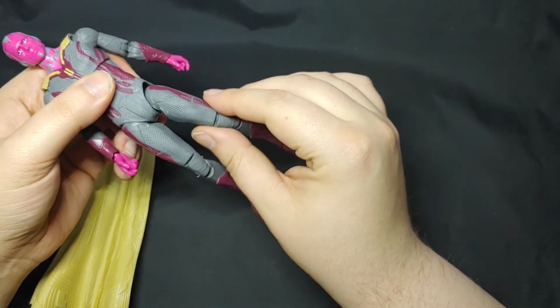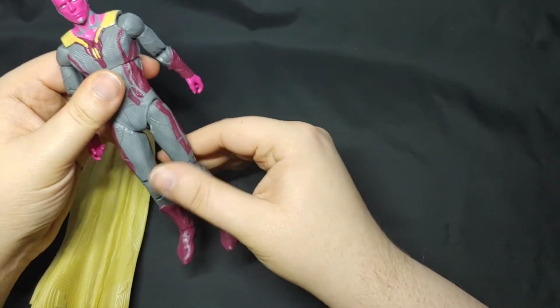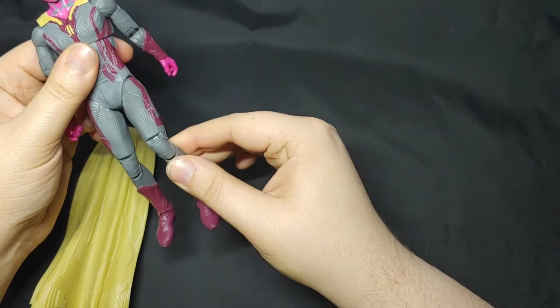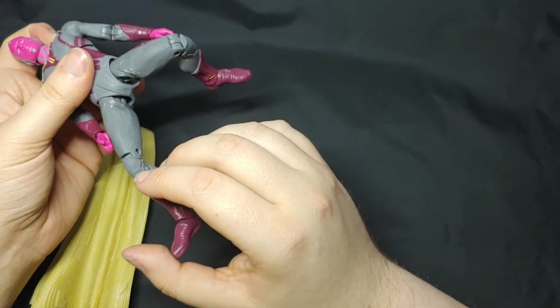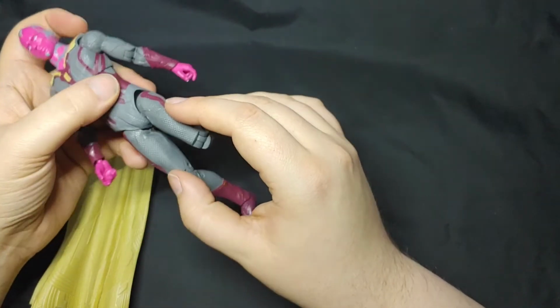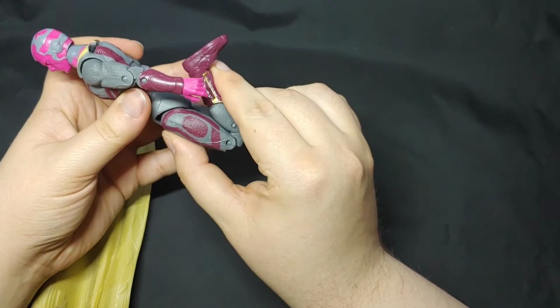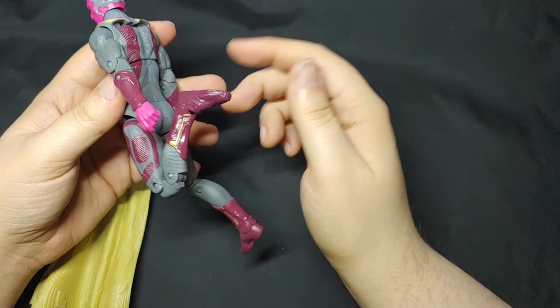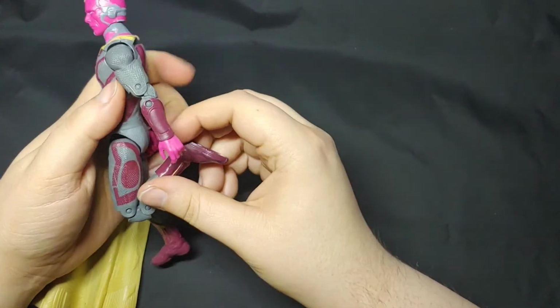But also now his foot, his leg is very, very loose. They're both very loose now. In terms of leg articulation, that just comes out pretty wide pretty quickly. They do bend back pretty close to hitting the back, so pretty decent.